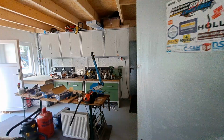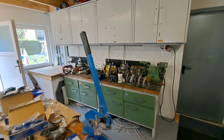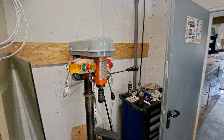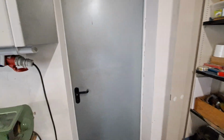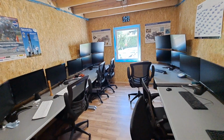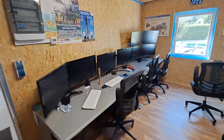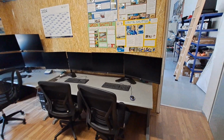So open, yeah, okay. Here is the machine shop where you have grinding machines, cut machines, a turning machine, a drilling machine, and more. But you need to plan everything. So we go into the next room, and here we have our mission control. This is our CAD office. So here you can design everything for the rover, and now we are doing this with electromotors.